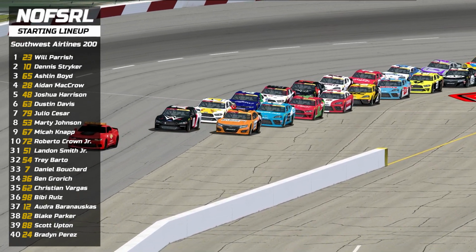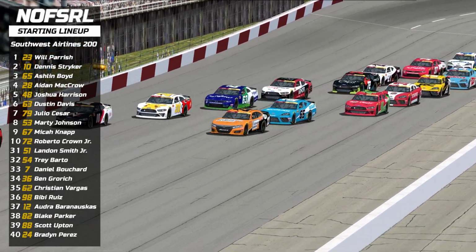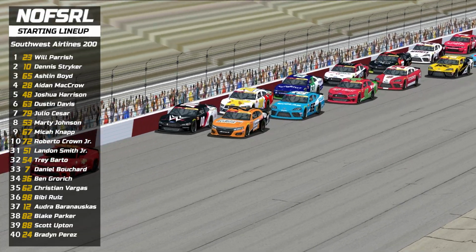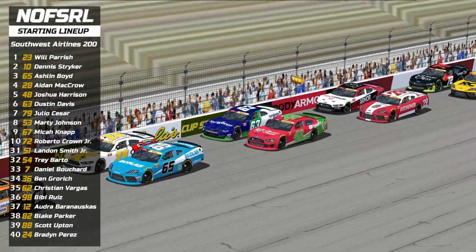And Nathan, a lot of guys starting up front have a good shot at winning this race here today, but odds are the winner's going to come from the top 20. Who do you think is going to go to the victory lane here in the Southwest Airlines 200? I'm going to go with the 63 of Dustin Davis.